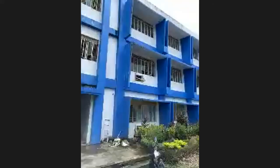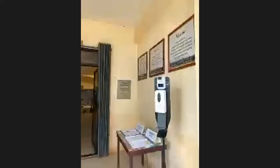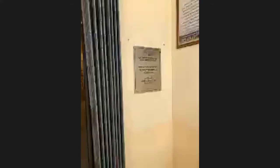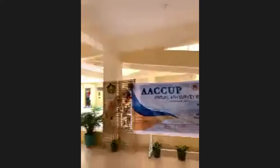Welcome to the College of Business and Accountancy. As you can see, it is equipped with a thermal scanner and alcohol to properly observe the strict protocols implemented by the Department of Health, plus the logbook for our visitors and students. Then, the mission, vision, and mandate of the university are also posted on the walls of the College of Business and Accountancy.